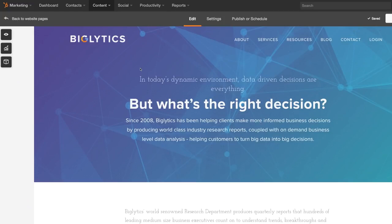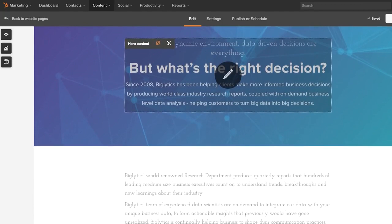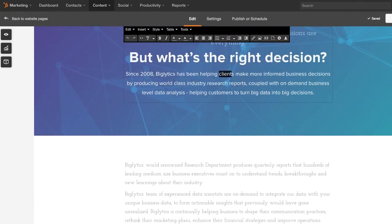Websites built on HubSpot are connected to every other tool in our platform, which means that everything you need is all in one place. Using an all-in-one platform also makes amazing things not only possible, but also easy.